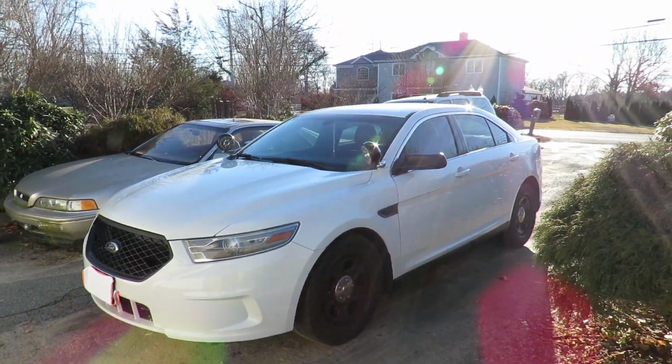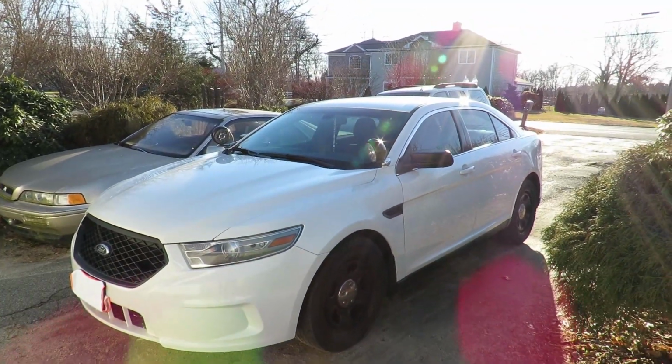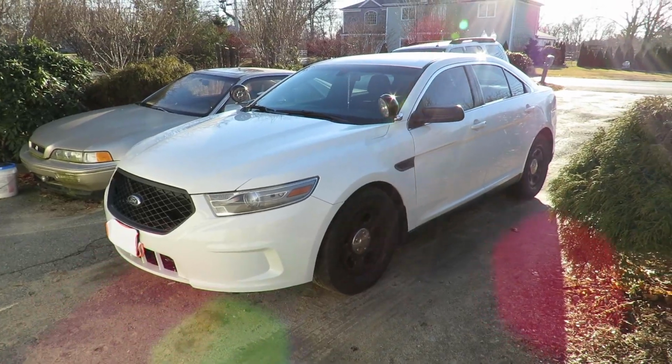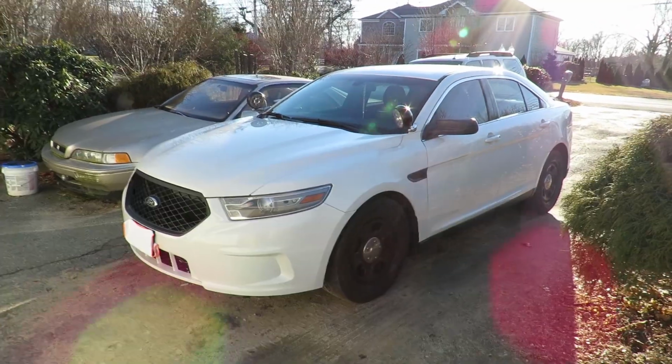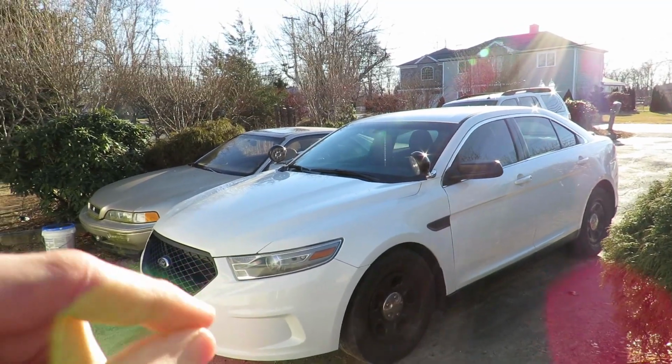Okay, so the first thing is really what I just talked about: Ford Police Interceptor Sedan. You guys hear me say that, but not too often. Usually I just call it the Taurus, my Ford Taurus. But technically this is not a Ford Taurus. This is technically a Ford Police Interceptor Sedan. That is the correct name of this car. It is an Interceptor Sedan.